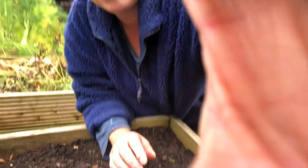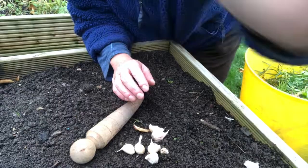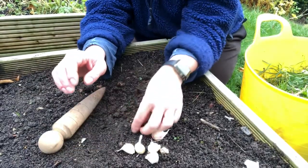My last lot of crops I had over at the allotment were mainly brassicas and some beetroot. So when they came out, I put this compost on top, and then I planted into it. So let me just show you then how I do this. It's very scientific.